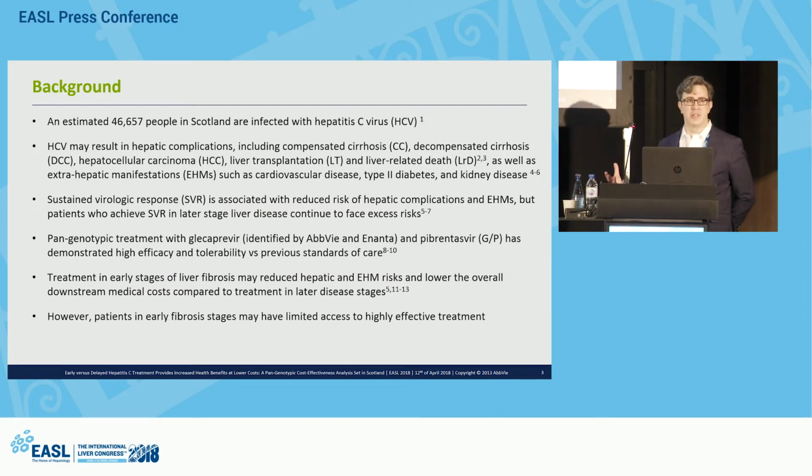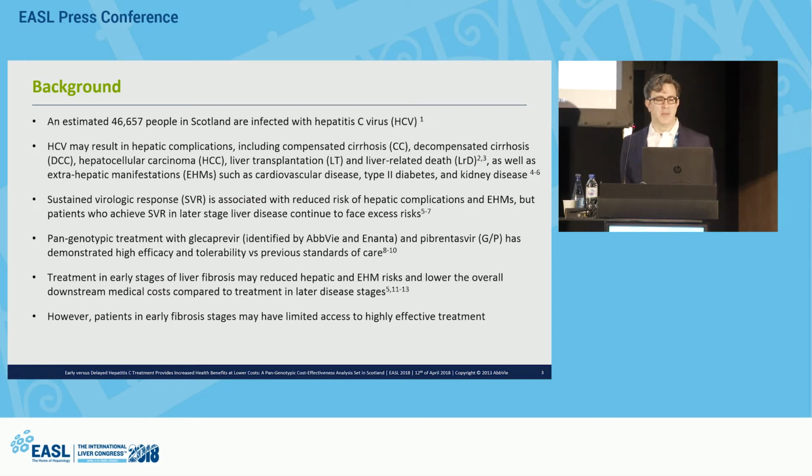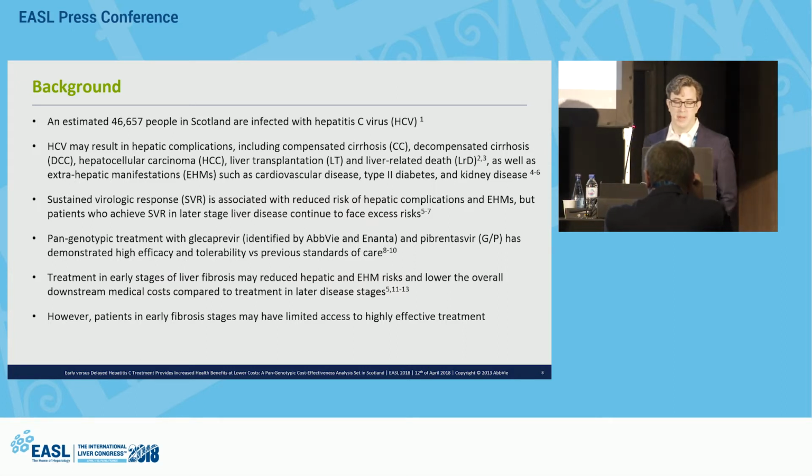There are essentially a lot of people in Europe who still have HCV. HCV causes a lot of hepatic complications, liver disease, as well as extrahepatic manifestations, such as cardiovascular disease, diabetes, kidney disease. There are regimens which have very high SVR rates, which essentially alleviate a lot of the disease burden.